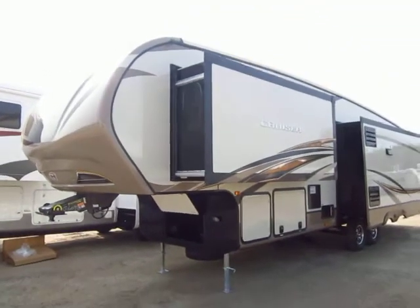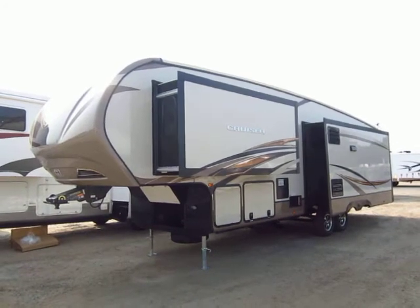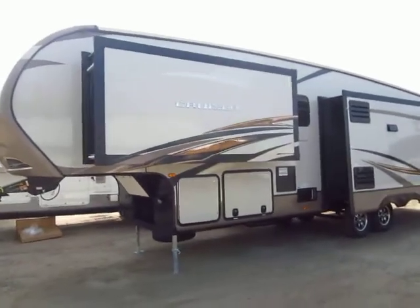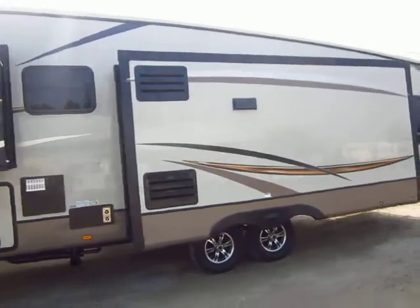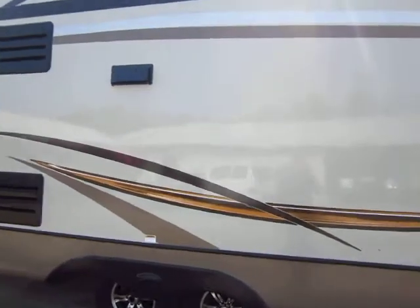Now, we'll take a better look at it inside, but take note of the massive size of that upstairs bedroom slide. It is more than just a bed slide, it's also a huge closet. This has a best-in-class 20-gallon water heater. You can run it on gas and electric for fast recharging. Notice too, even here on the shady side of the trailer, you can see the reflection of our building right here in the skin. This is a true high-gloss skin.